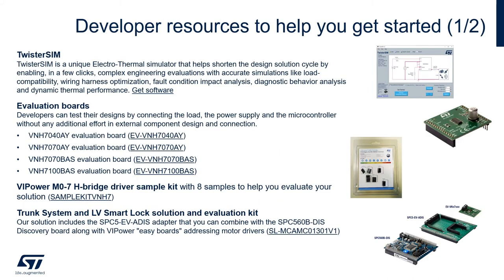A full and easy to use set of developer resources are available to engineers, who can take advantage of many development resources and tools to become more familiar with VIPower M07H bridges. Twister Sim is an electrothermal simulator for VIPower products and is available free of charge. There is a wide variety of evaluation boards that makes it easy for you to test your design by just connecting the load, power supply, and microcontroller without any additional effort required for external component design. A sample kit is also available, so you can have all our M07H bridges in a single kit. Our solution evaluation kit includes the SPC5 adapter, which can be combined with the SPC560 Discovery board, along with the H-bridge evaluation board, for helping you to find the best design for a complete system solution.